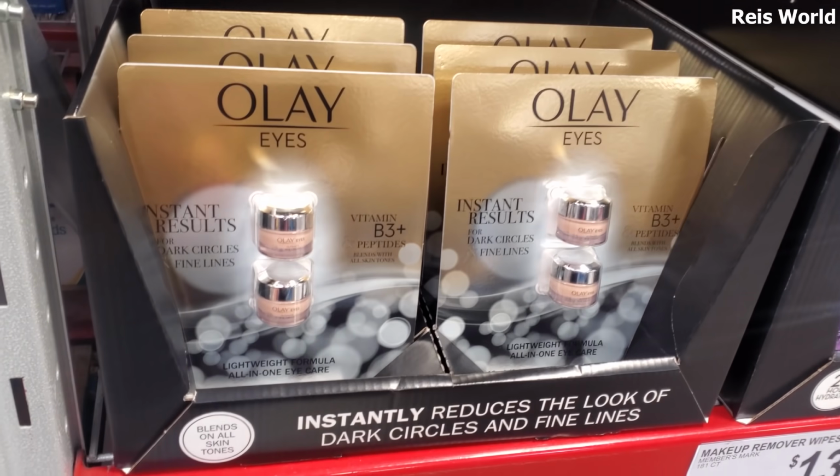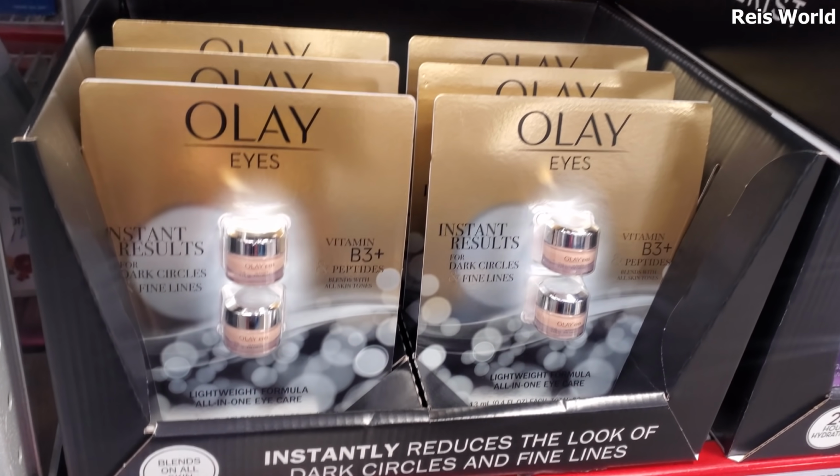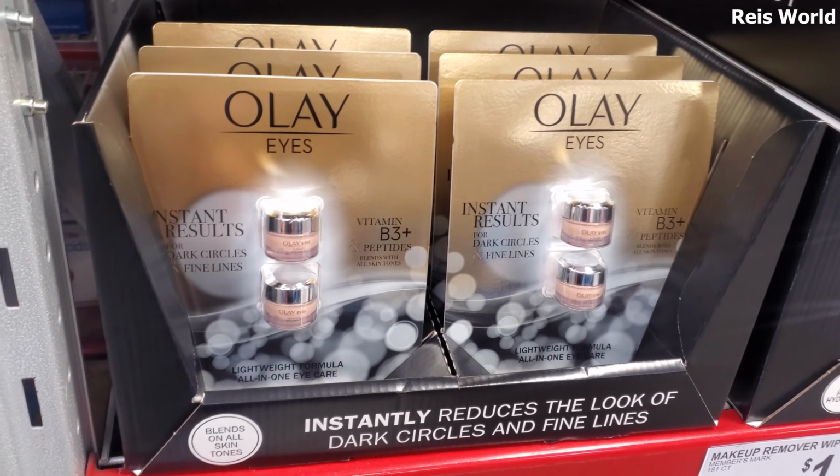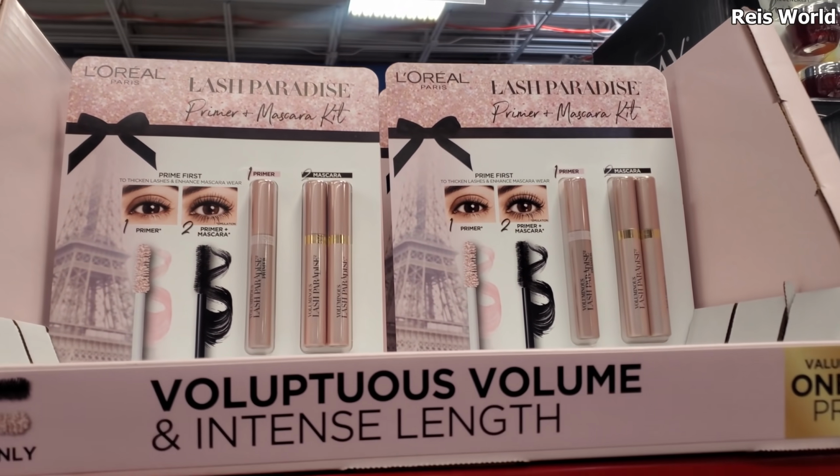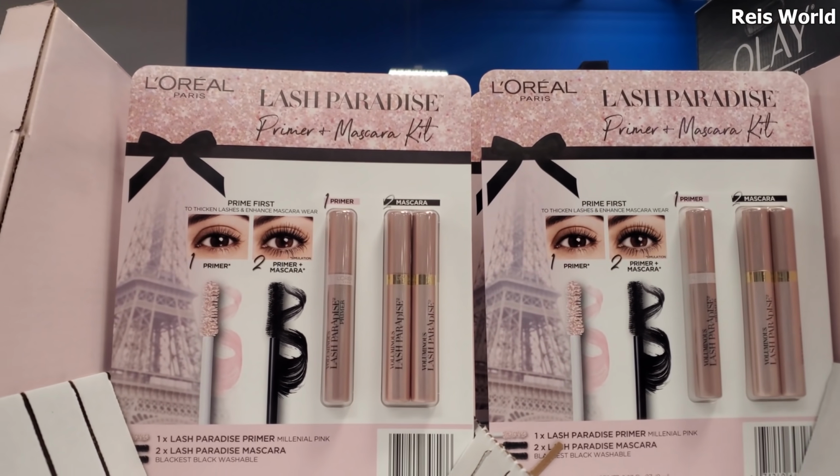What is down here? Olay eyes, $39.98. And $20. I feel like this would make a great gift too.